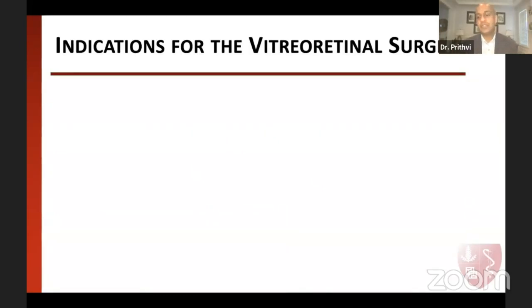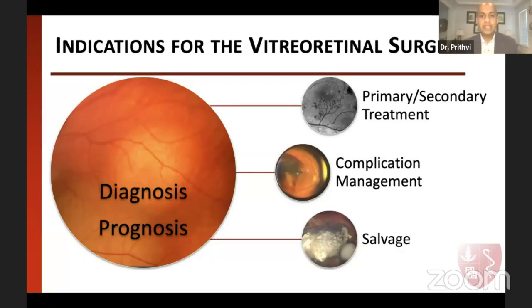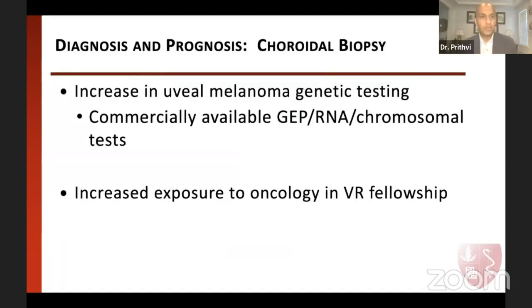As vitreoretinal surgeons, the main indications for surgery in these eyes are mainly for diagnosis and prognosis, treatment, either primary or secondary, managing complications, and in rare cases, for eye salvage. So we'll discuss these various considerations. When we look at diagnosis and prognosis, the most common intervention would be a choroidal biopsy. There's an increased use in uveal melanoma with genetic testing, commercially available to determine prognosis, and an increased exposure to ocular oncology in many vitreoretinal fellowships.